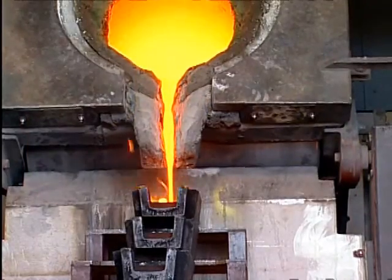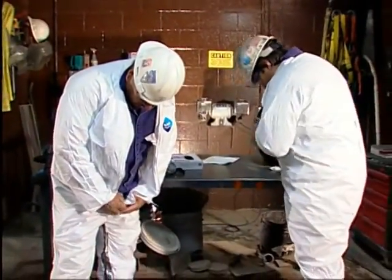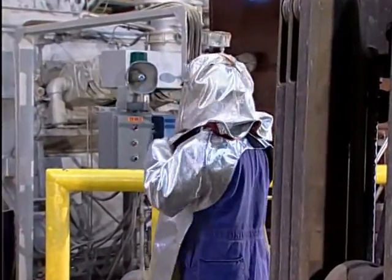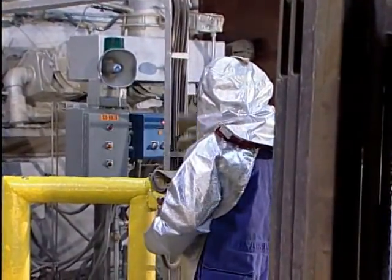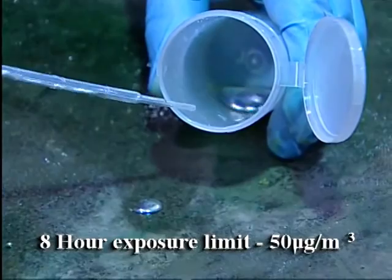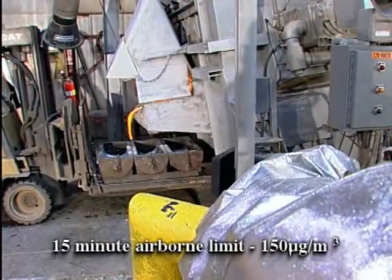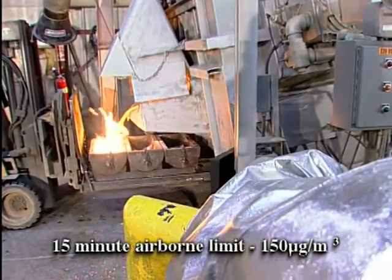Mercury is in our ore. When we recover gold and silver, we also recover mercury. Mercury is toxic, and elevated levels of it are harmful to the body. We have to protect our miners from the hazards associated with it, and we have to protect the environment as well. Mercury is a silver-white, heavy, odorless liquid with an 8-hour occupational exposure limit of 50 micrograms per cubic meter. Airborne levels of 150 micrograms per cubic meter should not be exceeded for more than 15 minutes.